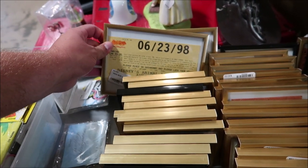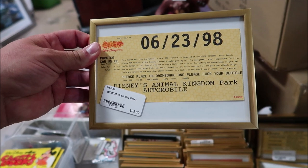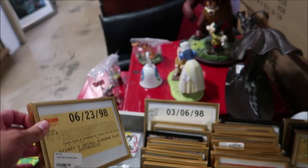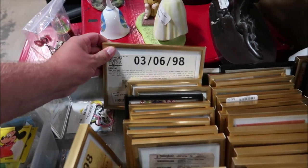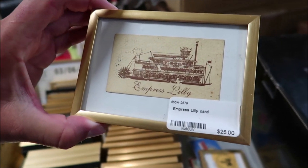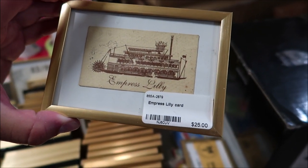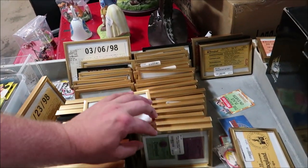It's actually really interesting. Oh, look at this. This is an Animal Kingdom parking pass. I think this is from opening day for $25. Oh, and here's another one from 1998 for $25. So a lot of this stuff. Oh, this one is really awesome. This is an Empress Lily card for $25. But see, that's what I mean. That's not badly priced.